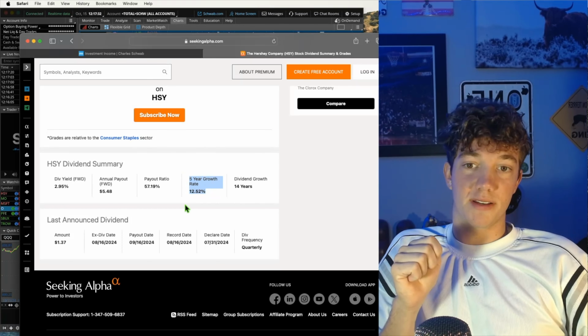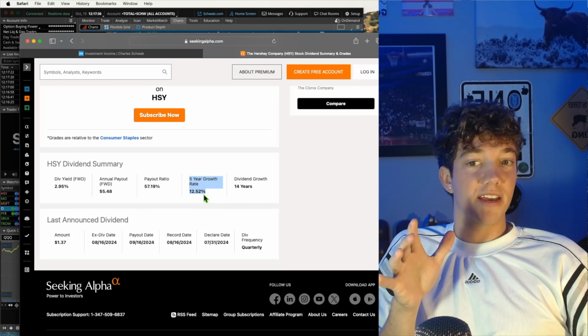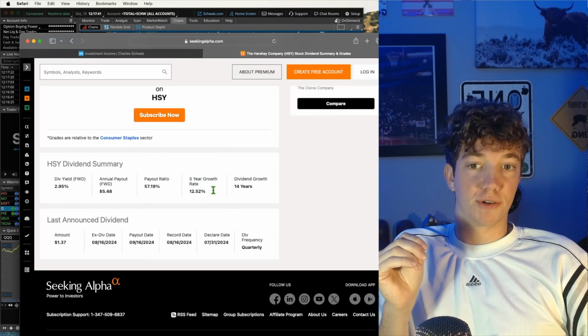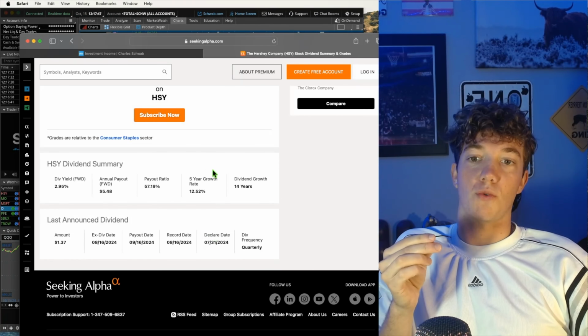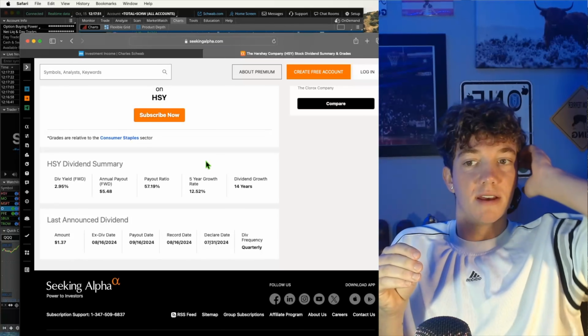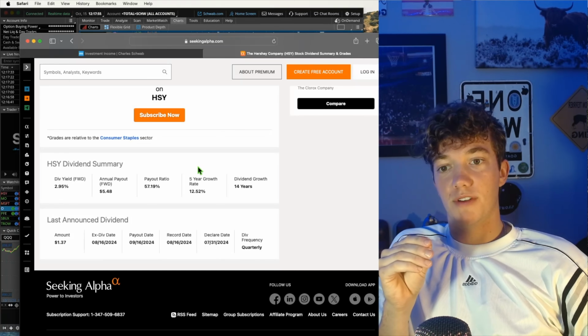Take this for what it is. Okay, it's trailing data and it's a calculation. It is not something that you can just project into the future forever. But I still do like to see it, because it does tell kind of a story of how interested and dedicated the company is to rewarding shareholders in terms of dividends.